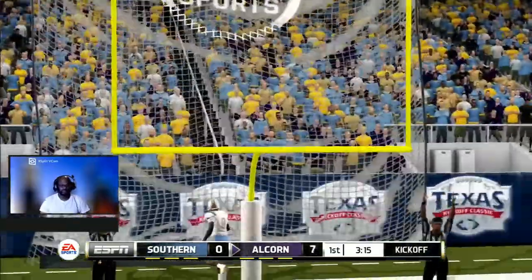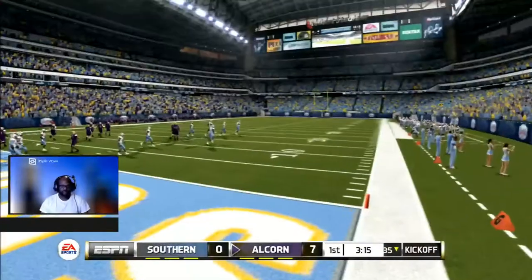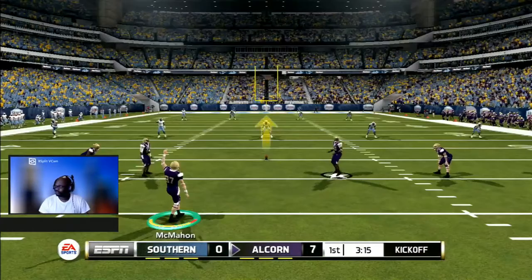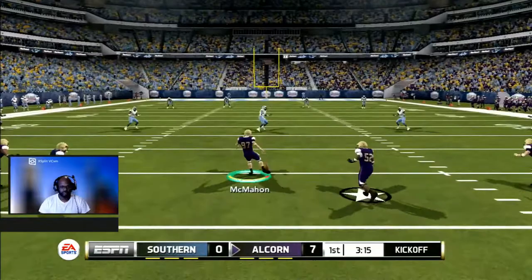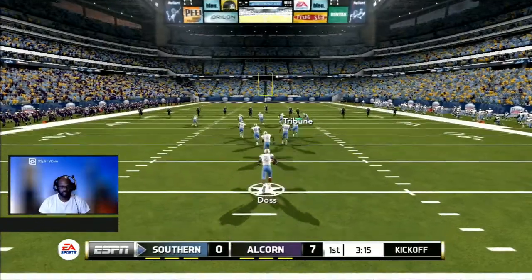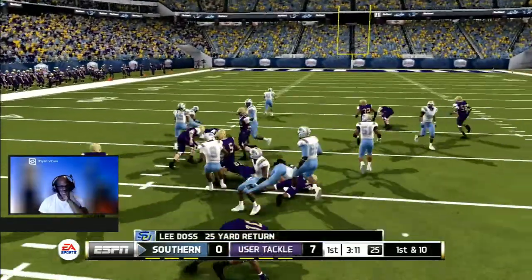The PAT, a 7-play, 81-yard drive, and that's good for a touchdown. Brad, I thought the offense did a really nice job of mixing up the play calling on that drive. I thought the defense was on its heels most of the drive because of the versatility of the offense. McMahon is lined up to kick this one off. He's to the 20. Tackle at the 30-yard line.